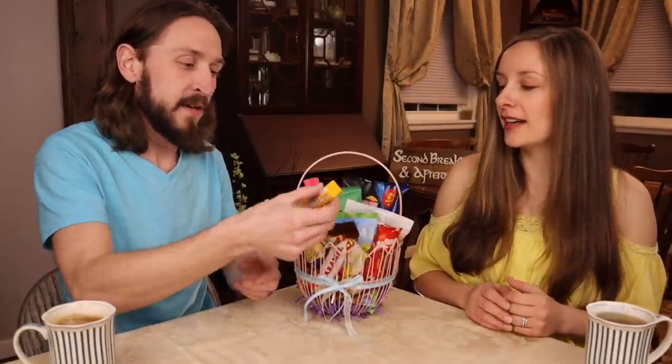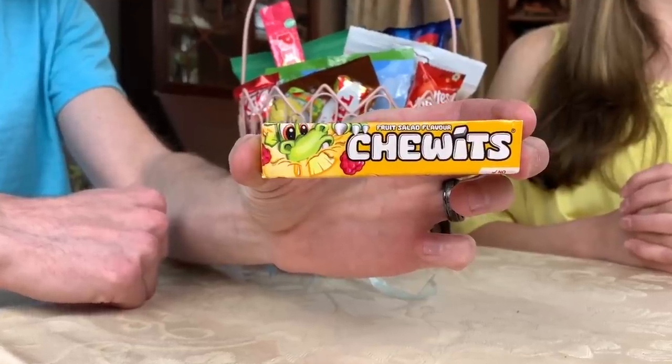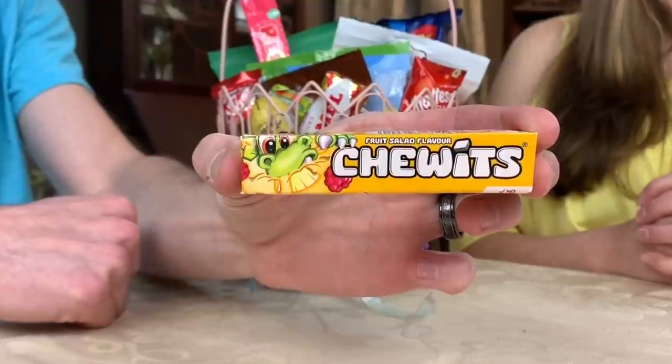All right. Enough with the commercial. Let's get in and start tasting this stuff. Okay. Where do you want to start? There's just so much here. It's crazy. Let's start with this one here. This is a Chewits. We've had Chewits before, but this is fruit salad flavor. Curious to know what fruit salad flavor is.